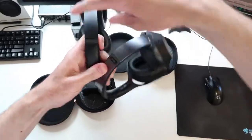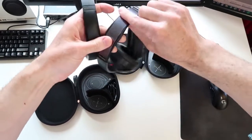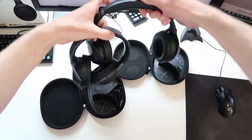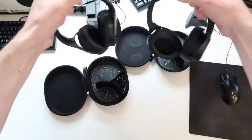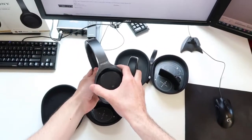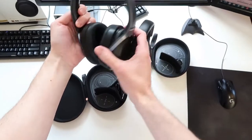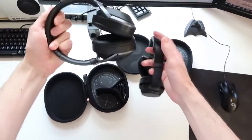Kind of metallic here. I think it is just plastic. This band is metal. This might be metal inside. It certainly flexes like metal, but it's covered over. This has perhaps, yeah, just a metallic finish. So the headband is a lot less.